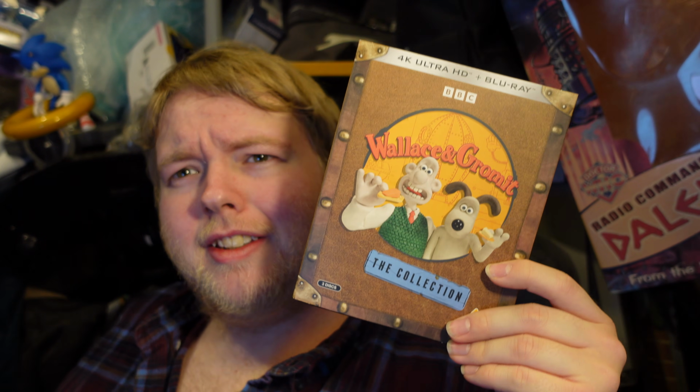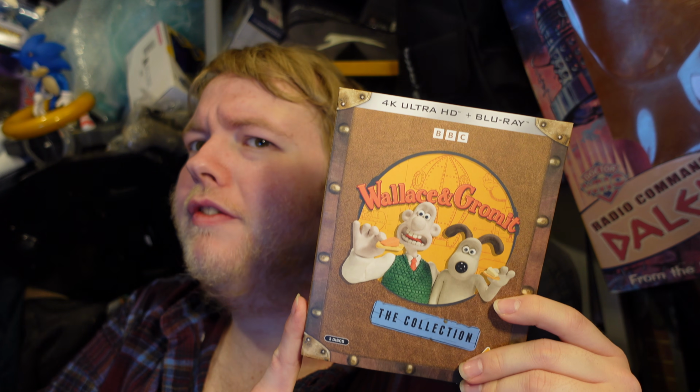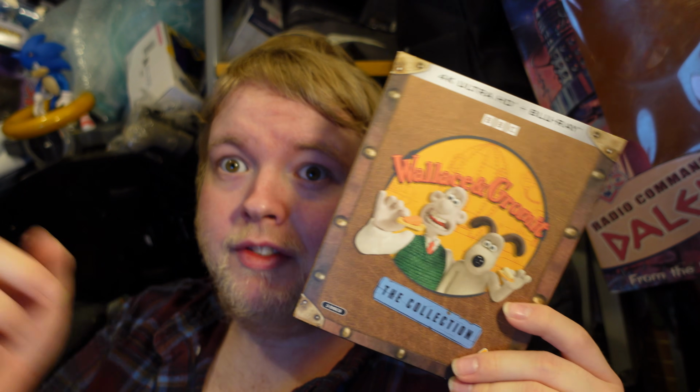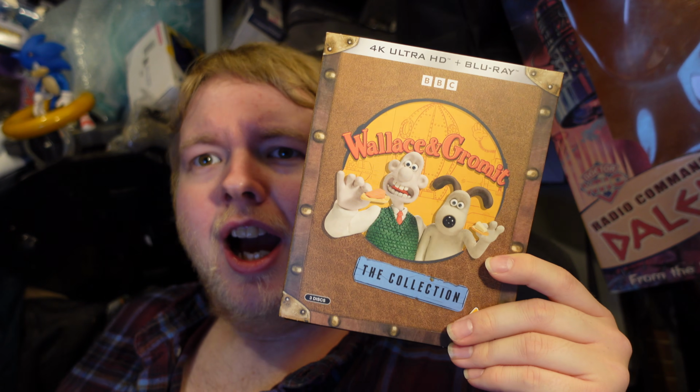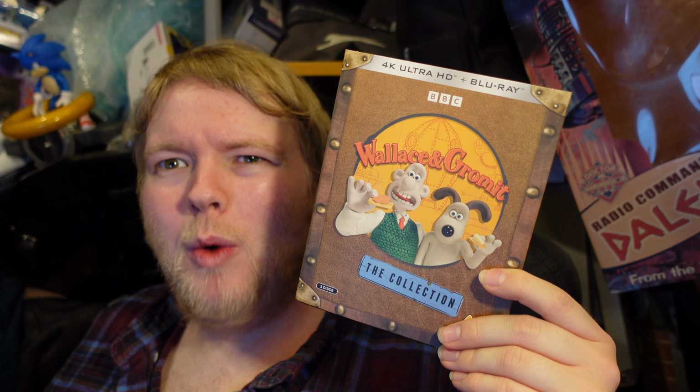As far as I'm aware, this is the only 4K Blu-ray, at least that I know of, that does not have HDR of any kind, which I really don't understand. Because if you're going to go to the effort of doing new 4K transfers and restoration, why not do it in HDR, especially when you're releasing it on 4K Blu-ray?